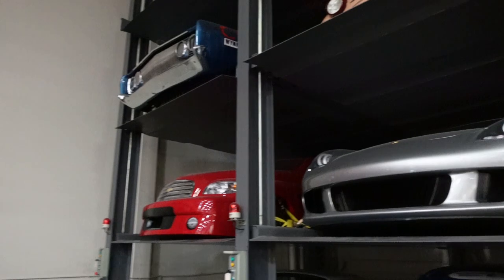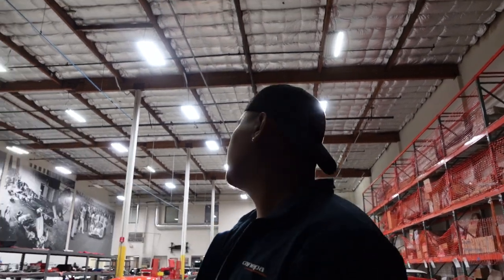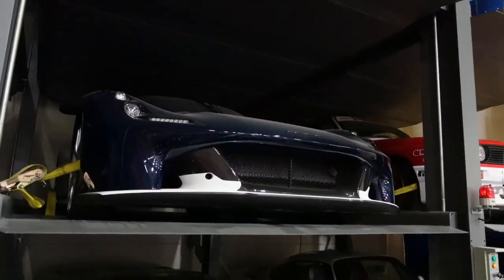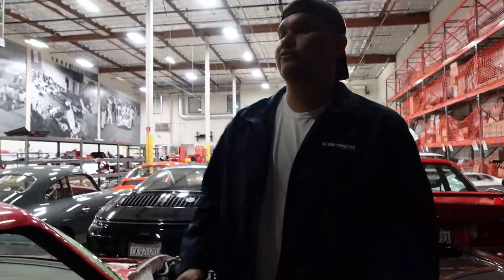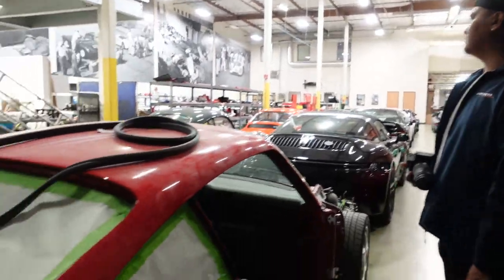Jesus Christ. So once these get decommissioned, it's just put up in the auction? Some of them are put in the auction. This one's owned by one of our customers, and we're getting it ready for some events. Wow. So the customers just drop off cars to drive to the track every now and then? We get cars from all around the world, literally anywhere around the world, to be honest. That's badass, dude. A lot come in, a lot come out. You can see the place is pretty crowded now.